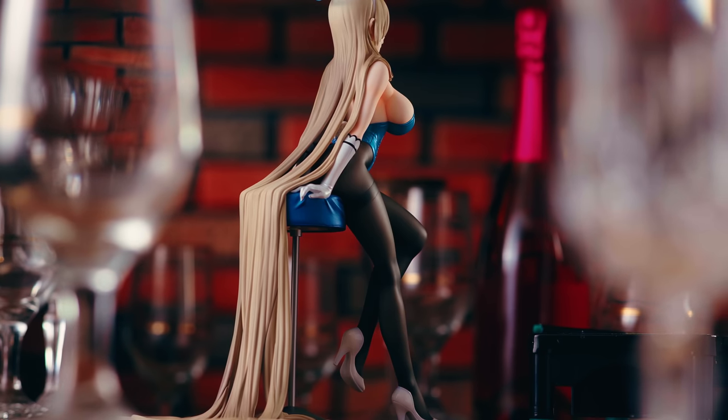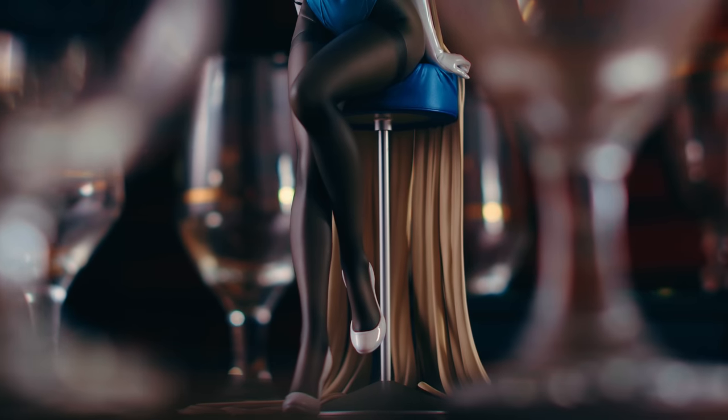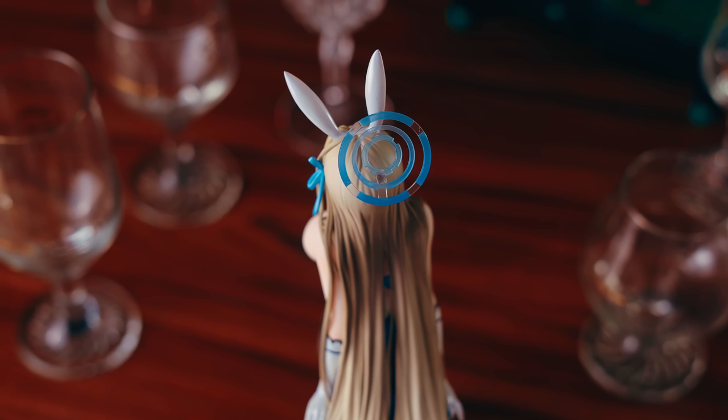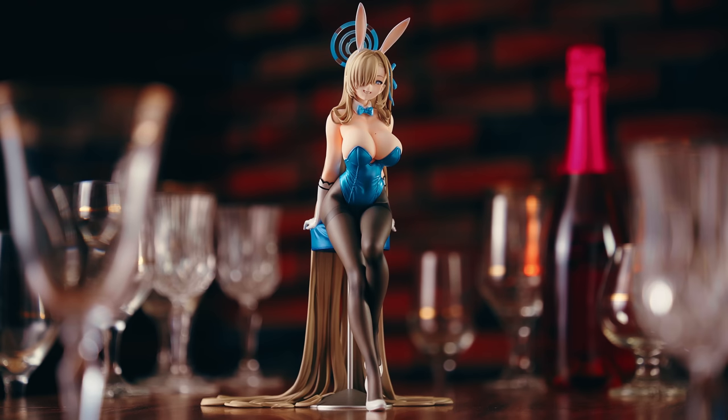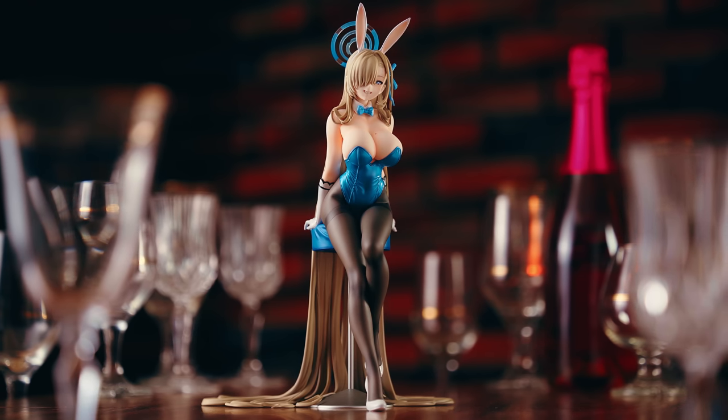So yeah, Max Factory, you did a fantastic job on Asuna. She is a gorgeous figure, and I would 100% recommend it for any Blue Archive fans or any bunny figure collector fans in general. She is a great bunny figure to have in your collection.